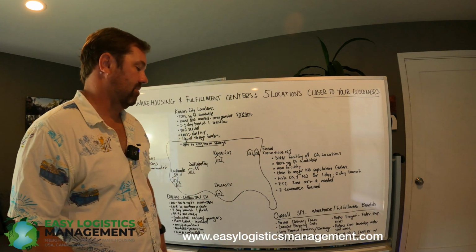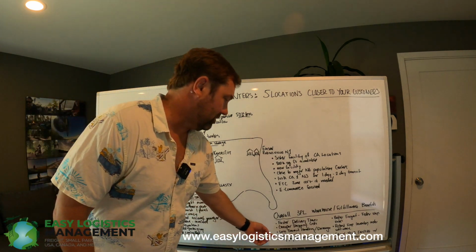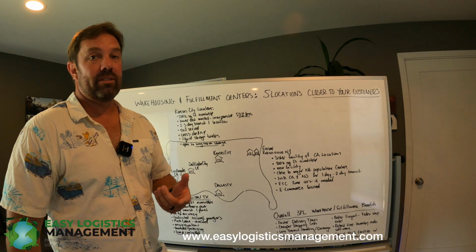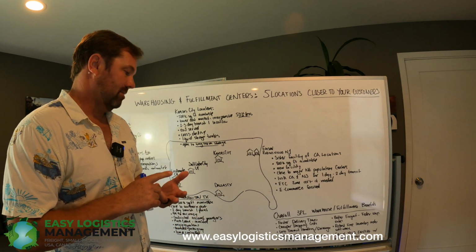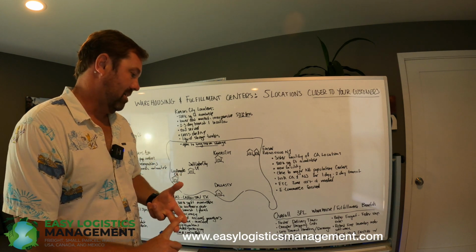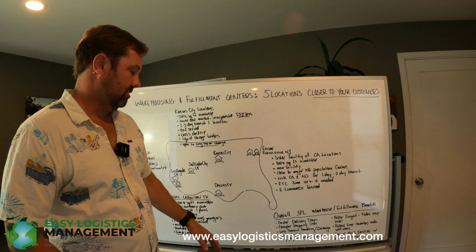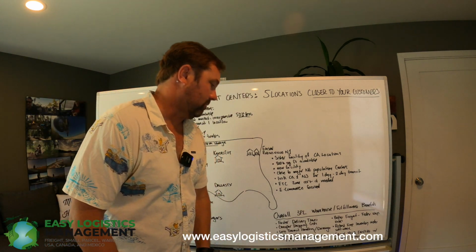By using a third-party warehouse and fulfillment network, it allows you to scale faster. You don't have to buy extra real estate. You don't have to get another bigger facility to rent if you're growing really fast. Or if you see ebbs and flows or you're seasonal, you're really only paying us for what you're using.